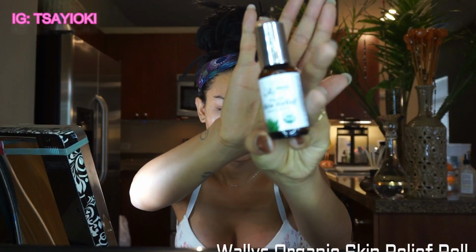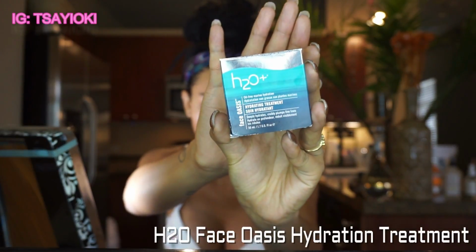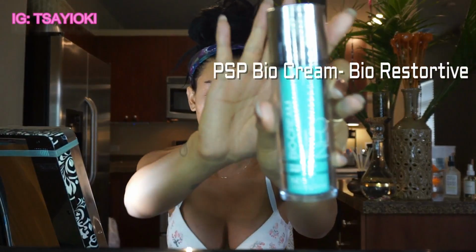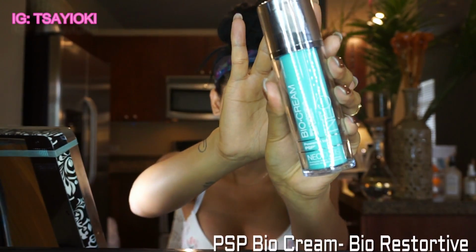So I have the Skin Relief. It has tea tree oil in here. It helps get rid of dark spots and moles and skin tags. Now, to give it a little bit more extra hydration, I will be using the H2O hydrating treatment. And then we're going to be applying the Bio Cream. It's used for people who have burns, but it's really good to repair your skin after exfoliating.